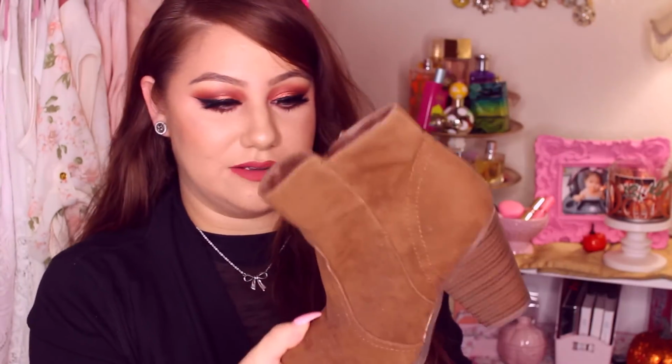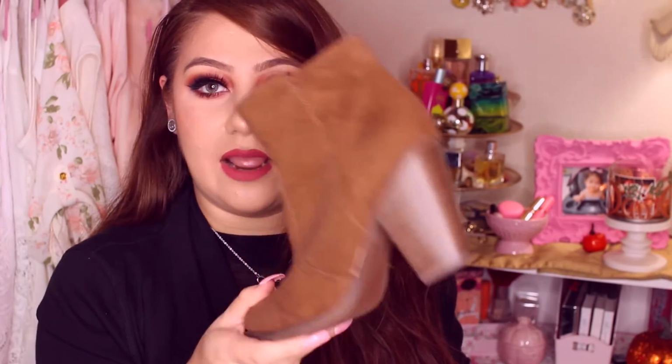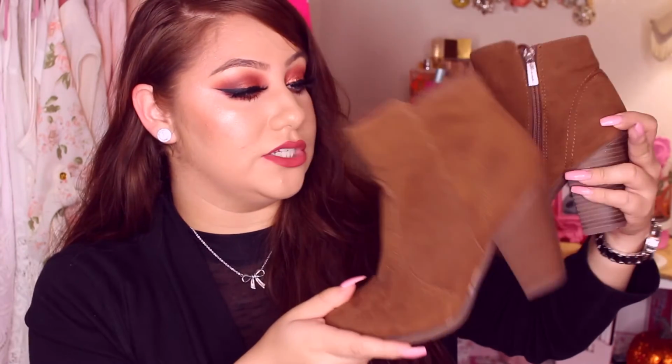Okay, so the other type of booty I like wearing are something like this or along the lines of these. I actually got these last year at Agassi. If you guys don't know what that is, it's kind of like a Forever 21. I believe only Texas has it if I'm not mistaken, but you can go on their website and maybe shop on there. But they have such cute shoes, and I remember I saw these and I was eyeing them for the longest time, and I never got them for myself until last year. And I wore these about 3 times and they never hurt my feet because the heel is really small, but it is also really chunky.